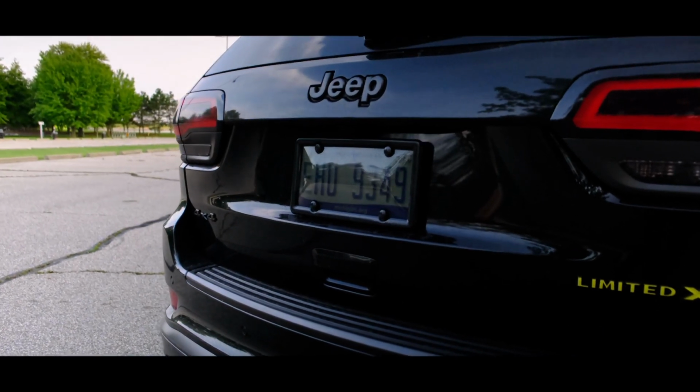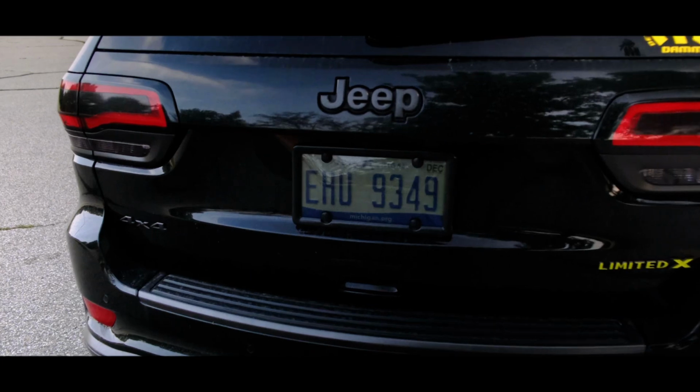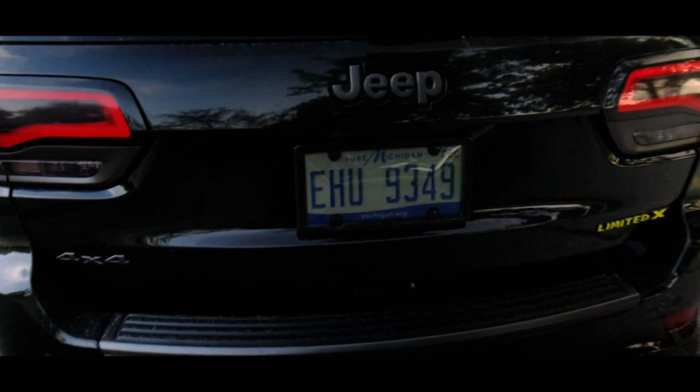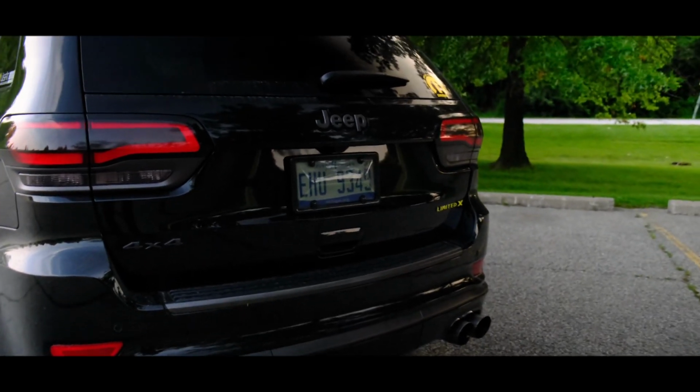And like I said, this is pretty inexpensive and it's pretty easy to install. License plate covers just make your car, pretty much any car, look better, more clean. So go ahead and get you a nice license plate cover.